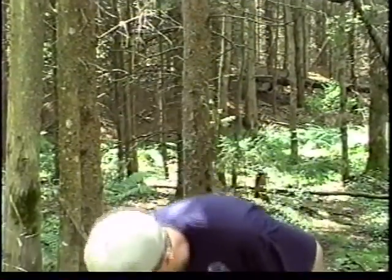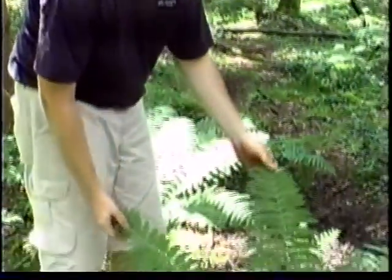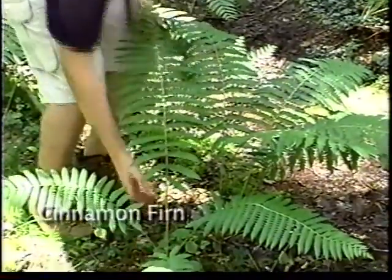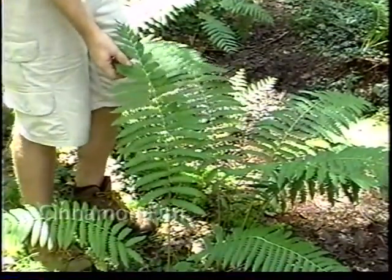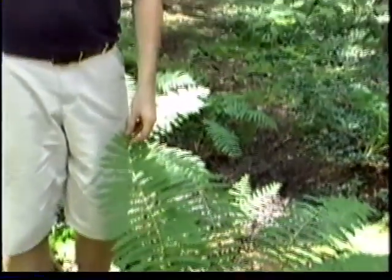All right. One of the plants that you'll find in this area is this particular fern here. It has very long, very large fronds. They all come out of the ground at the same point. This particular fern is called a cinnamon fern. It likes these sort of acidic conditions, and you can also see here it's quite shady. In addition, there are red maples and other types of pine trees here. They are also adapted to acidic conditions.